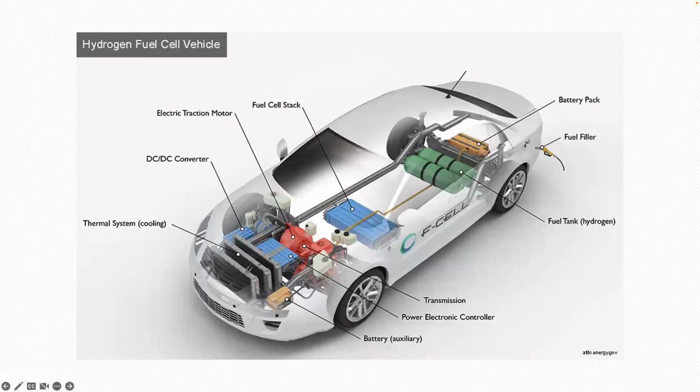Okay, so I'm just gonna really quickly finish off where we left off yesterday or on Monday. The last transportation fuel technology that we haven't covered is hydrogen fuel cell vehicles.